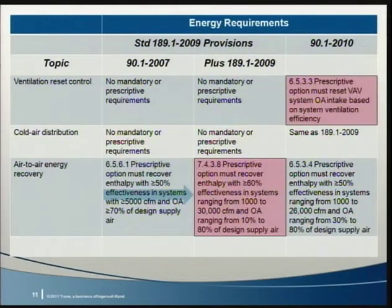System level ventilation reset control is not required by 189, but it is required by 90.1 2010. So here again, the energy standard is more stringent than the green building standard, at least for now. None of these standards require cold air distribution, but you could use it and show significant energy savings if you use the performance option in standard 189.